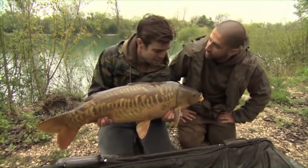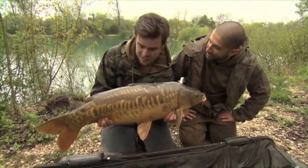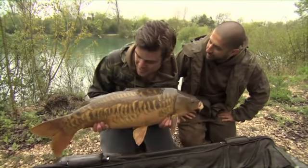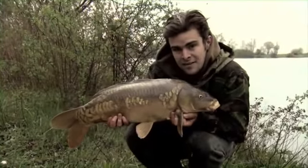Look at this stunner. Jimmy, any ideas how big this one is? It's got to be 20 plus this one now, and it's fish number 3. This is the icing on the cake of all 3, to be honest. I lost one in the night, and was rewarded with this earlier on.